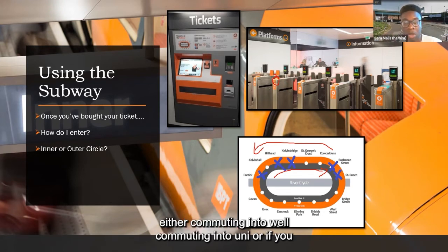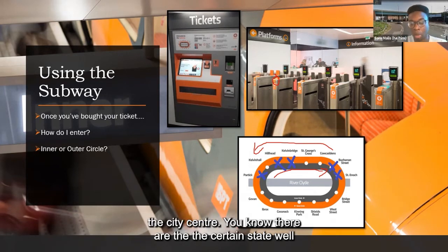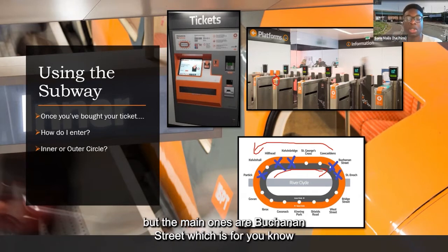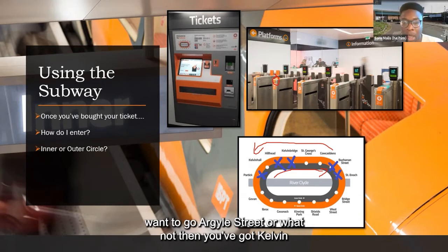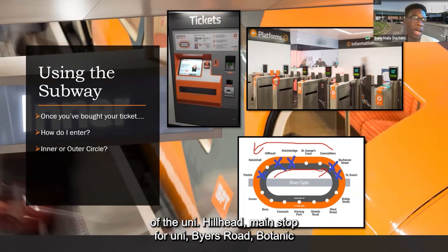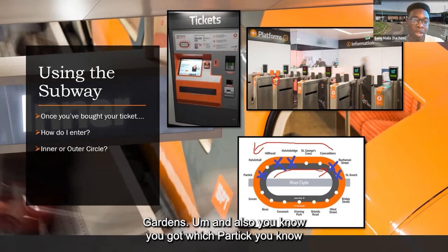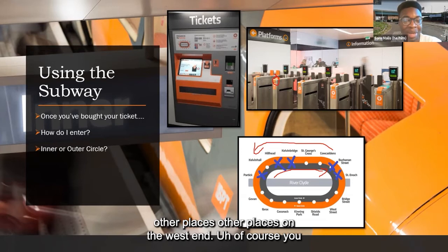If you are either commuting into uni, or if you just live in the West End and you're just getting around into the city centre, you'll probably be using all of the stations north of the Clyde, but the main ones are Buchanan Street, which is for Queen Street Station and Buchanan Bus Station, St. Enoch, which is for Central Station, and also if you want to go to Argyle Street or whatnot. Then you've got Kelvin Bridge, pretty self-explanatory, just a bit east of the uni. Hillhead, main stop for uni, Byres Road, Botanic Gardens. And then also, you've got Partick, for your Lidl, the Morrisons, and other places in the West End.